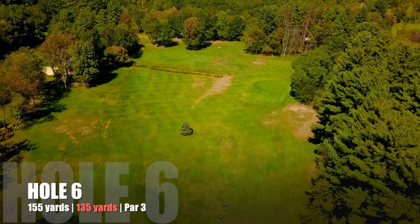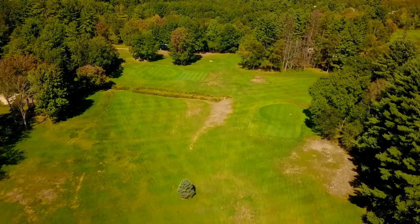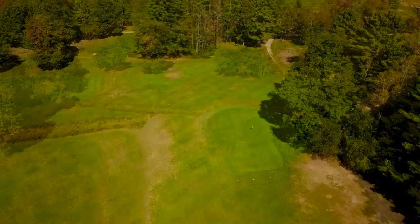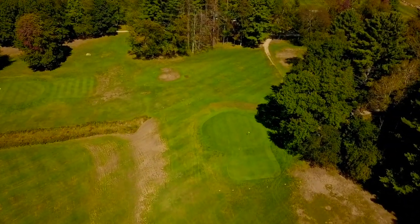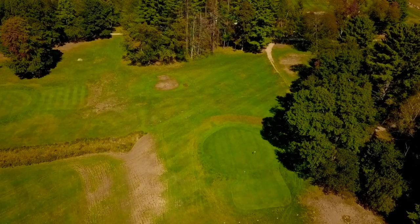Hole 6 is a 155-yard par 3. Trouble along the right. Plenty of room on the left-hand side. So again, just try to get your yardage right, make a good swing, and try to favor a little left on this one.